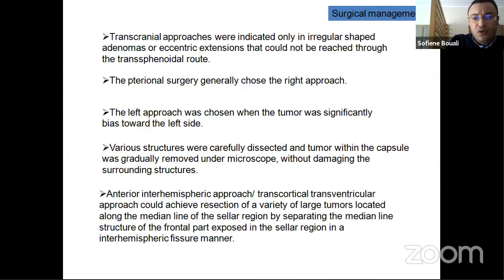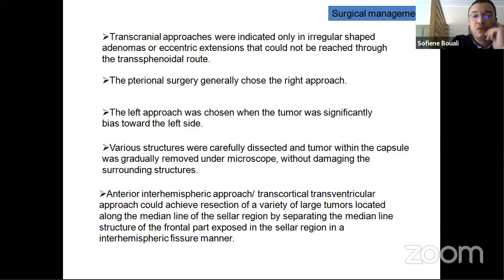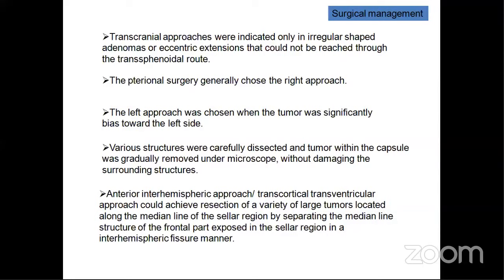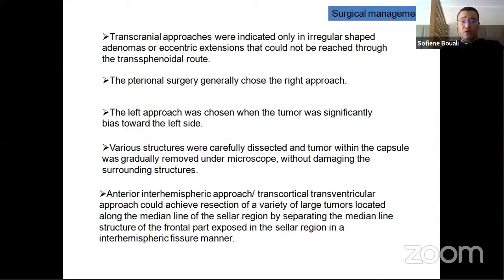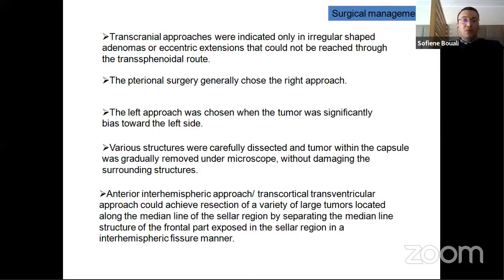Transcranial approach is indicated only in irregular shaped adenoma or eccentric extensions that could not be reached through the transsphenoidal route. The pterional surgery generally chose the right approach. The left approach was chosen when the tumor was significantly biased toward the left side. Vital structures were carefully dissected in both of these approaches, and the tumor within the capsule was gradually removed under the microscope without damaging the surrounding structures.